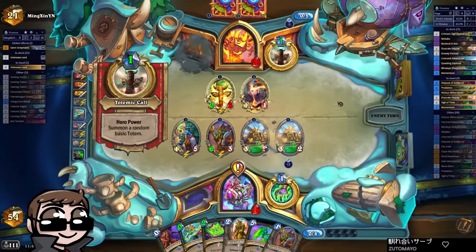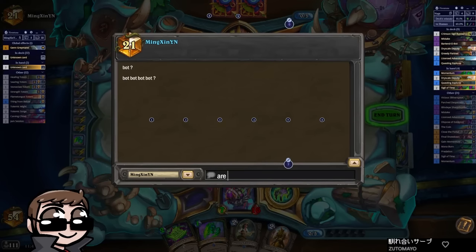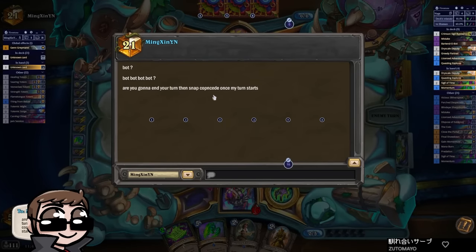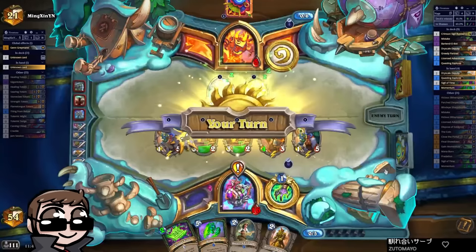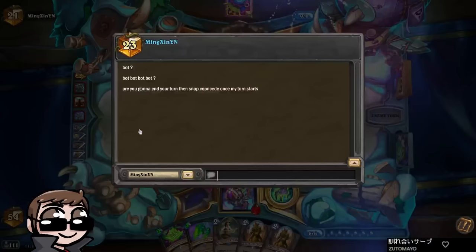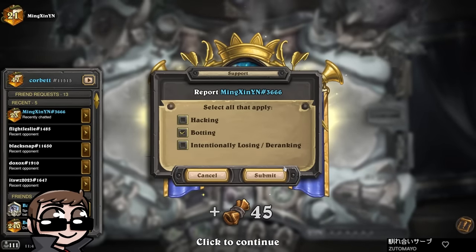It's a bot, right? There's no way you don't concede from here. It's a robot! I called it out! I called out what they were doing! It's a bot!